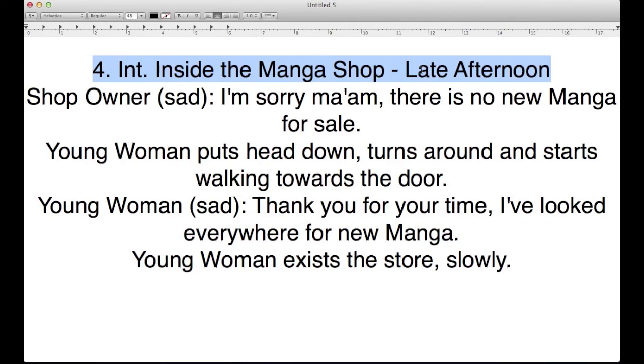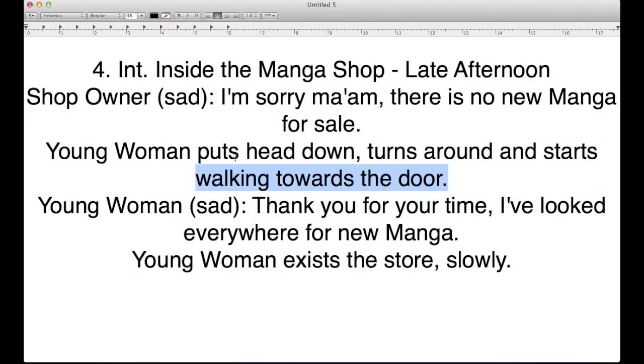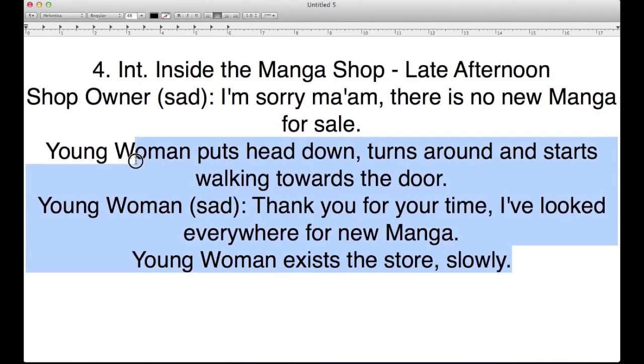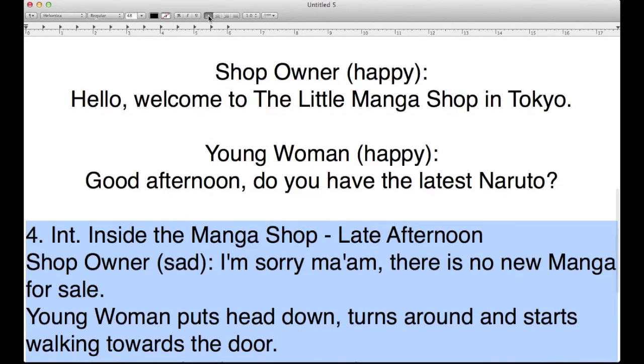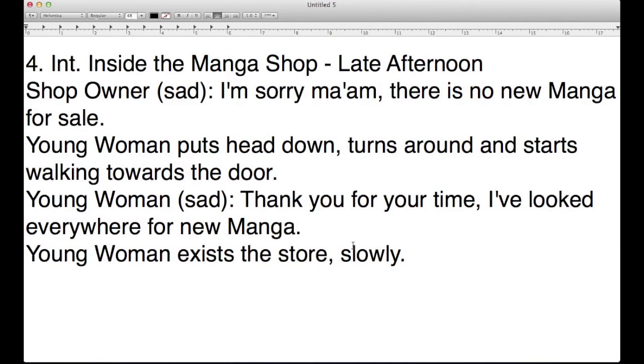We'll give them a time of day, a location, and we'll tell them inside or outside, interior, exterior. We'll keep our dialogue in a block format, and we'll keep our actions in a block format as well. And we'll justify it to the left so it looks something like this. And I was writing in the center so everyone can see the screen, and it won't be that confusing when I was writing and you're watching me type.